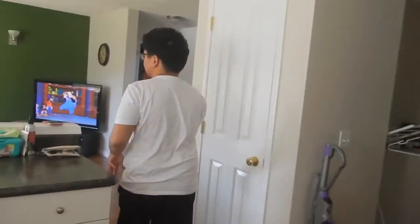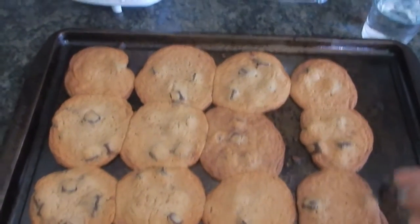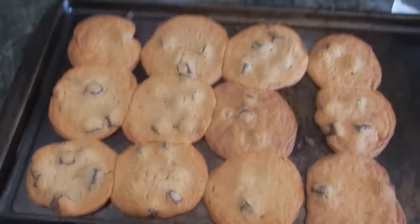We're not gonna overcook it so that it's chewy. Good job, guys. Okay, the cookies are ready. Mukhang okay siya. It's gonna be chewy kahit hawakan. Ooh. So we'll let it cool for about 2 minutes.